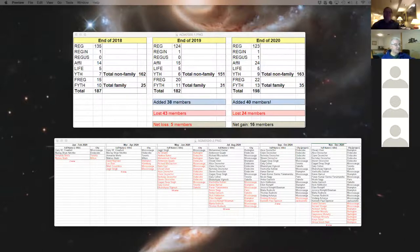If we look at what we've done each year, basically we get a lot of new members every year. Unfortunately, a lot of them leave as well, so we get more or less the same number. For instance, in 2019, we added 38, but we lost 43. In 2020, we actually did a lot better. We added 40 and we only lost 24. So I don't know, maybe people like the virtual meetings.